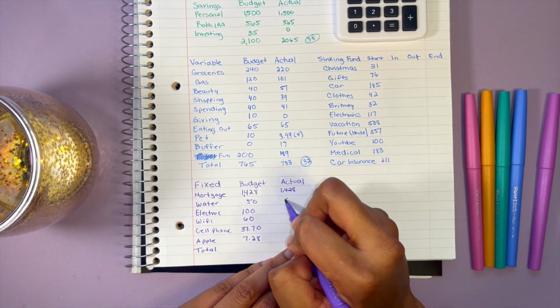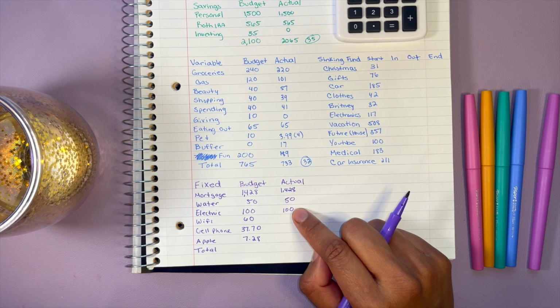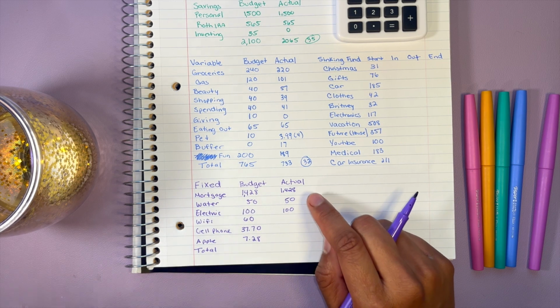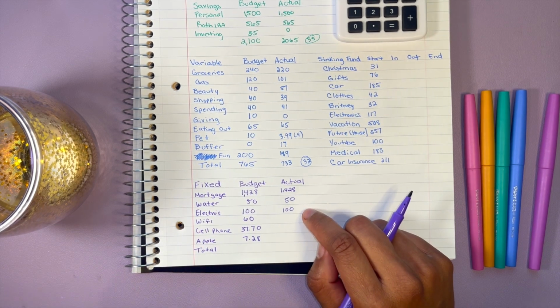Water, we put away $50 this month. Electric, we put away $100. This was actually way more than what our electric bill was. I split mortgage, water, electric, and Wi-Fi with my partner, so basically double all these amounts, and that's what we put towards our joint checking account. But our electric bill was only $125, so way less than what we actually needed, but that's okay. We're going to leave the money in that account and let that build up over time in case we have more unexpected expenses to cover later on this year.